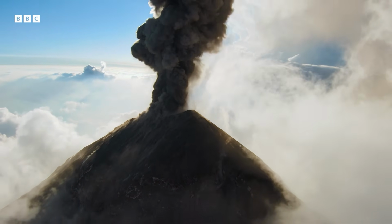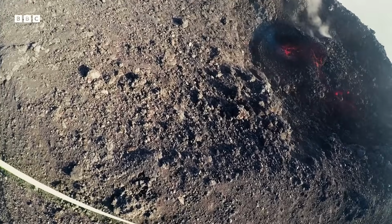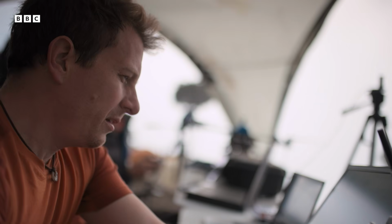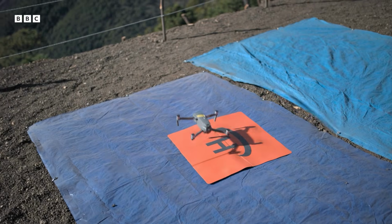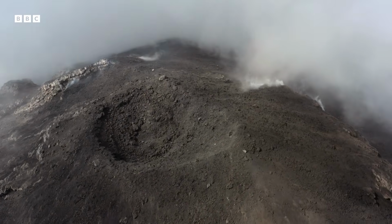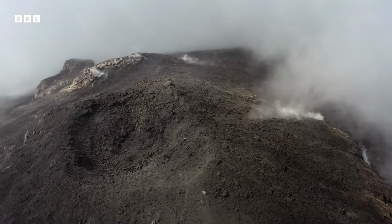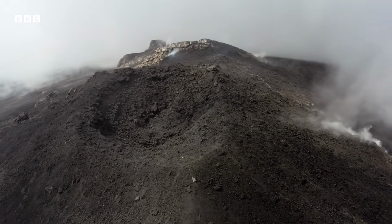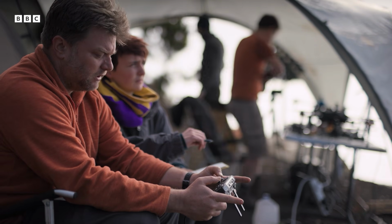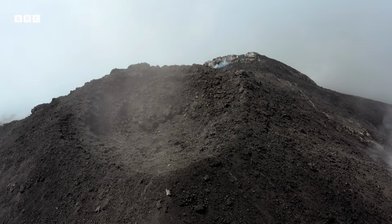But even though they couldn't drop the camera on the crater, they did capture a unique view inside it. And that's given them a clue that a big eruption could be about to happen. They send up a recce drone to double check. And the crater's really full with all this material that has built up from explosions. Yeah, a working hypothesis is that the volcano erupts much more violently when the crater is full. With the crater this full, the big eruption the team is hoping for could be imminent.